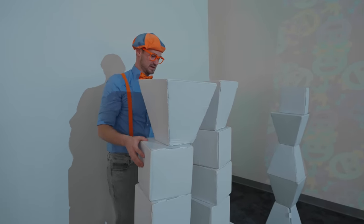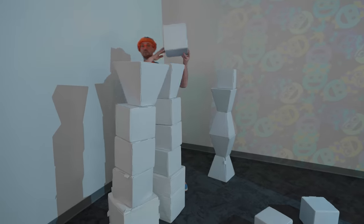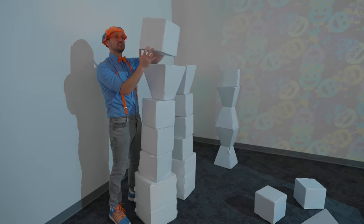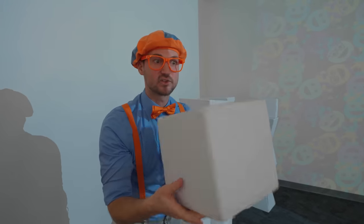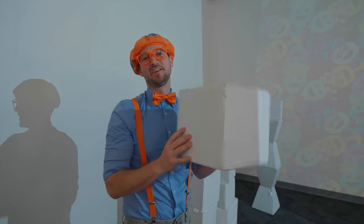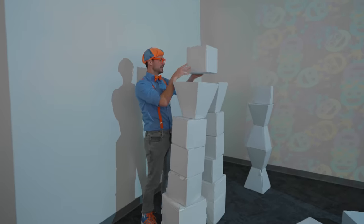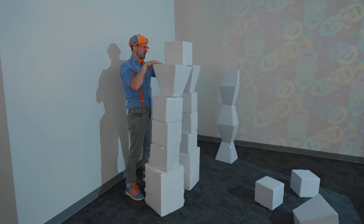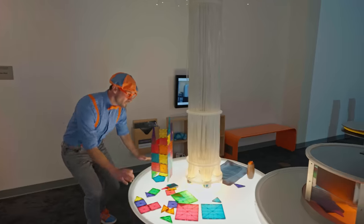Now maybe I can put another cube. Yeah, a cube is just a bunch of squares. You see a square and a square and a square and a square and a square and a square? And you put a bunch of squares together and it makes a cube. Six sides to a cube. All right, there we go. Whoa, we did it. Whoa, whoa.